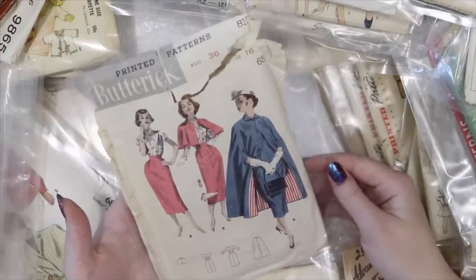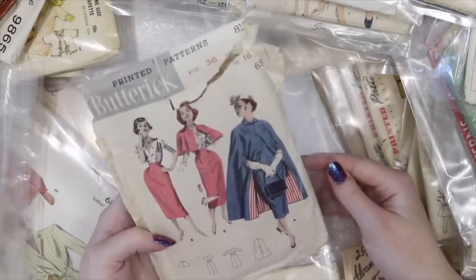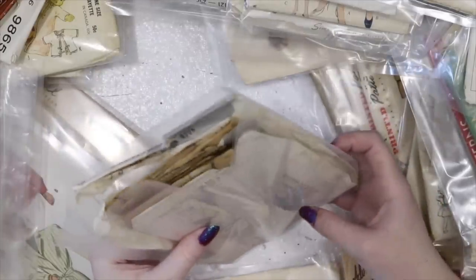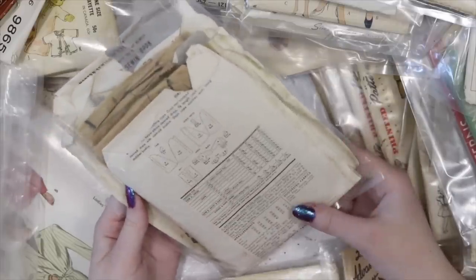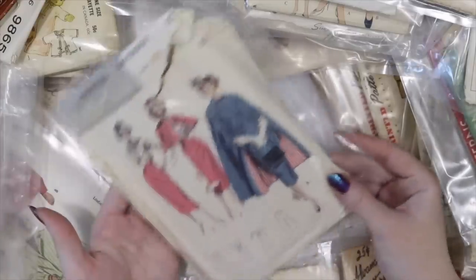Anyway, this is for a cape or a cloak, which is awesome, and then you can also make this fitted dress or skirt to go underneath it. And they have a long and a short version of the cape, which is awesome. This feels very puffy, like it has been used or opened up at least and then poorly folded. The envelope is also kind of coming apart, but if you can follow it, you can make something from it, and that's what patterns are made for.